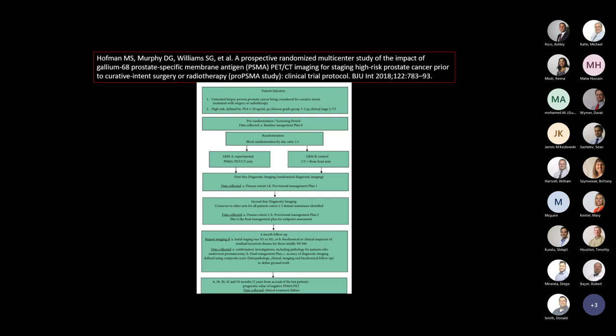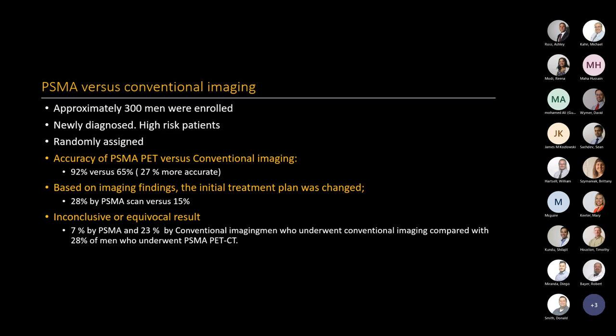Then they followed the patients and did serial imaging. Approximately 300 patients were involved in the study. What they found is the PSMA accuracy versus conventional imaging was 30% more. And based on these imaging findings, almost 30% change in the treatment plan. So this is really interesting because this is a prospective randomized trial.